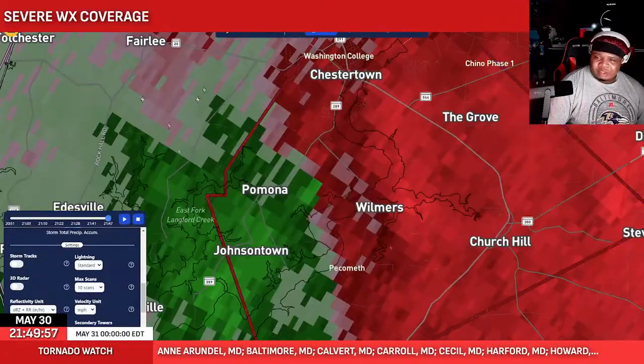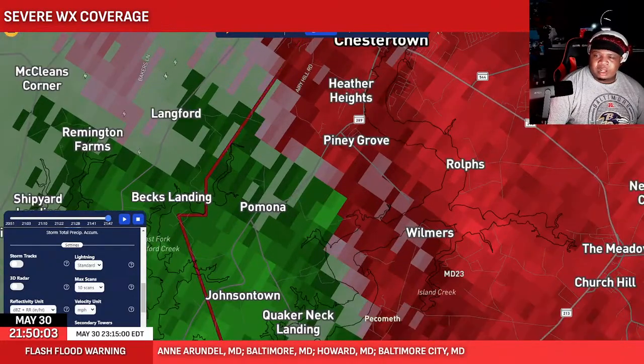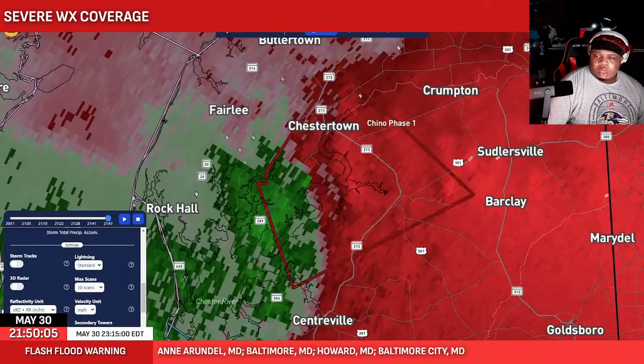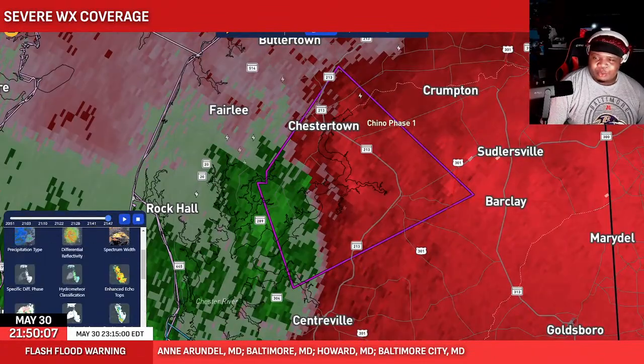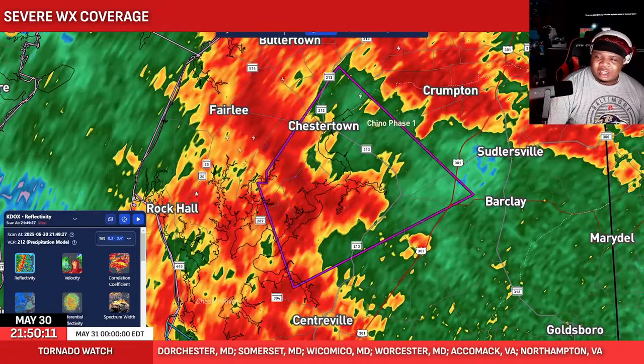So, that's going to be interesting. There's our new circulation. It's looking broader. It's starting to look broader again near Piney Grove, which, hopefully, and I really do hope, means that this line is starting to bow out, and it's trying to.